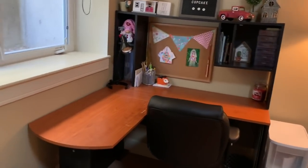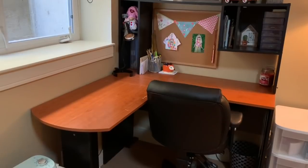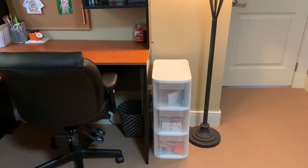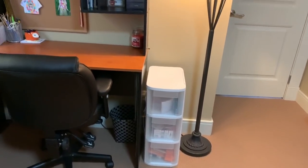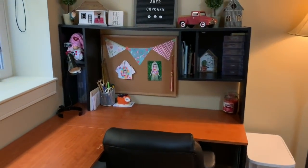The only problem with this one that I have kind of found is that it just doesn't have much storage as far as drawers or anything like that. So I had this already in my stash, so I just kind of emptied it out and I've put pens and scissors and my glue gun and stuff like that that I use all the time. And it's working out really, really well for me.